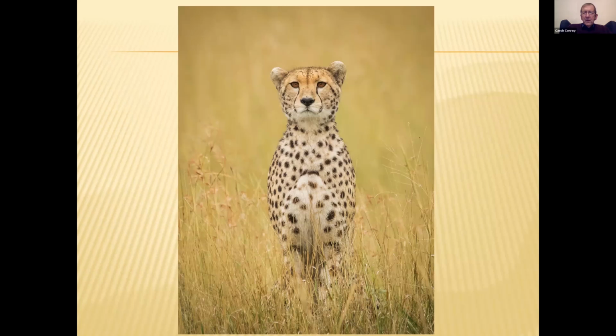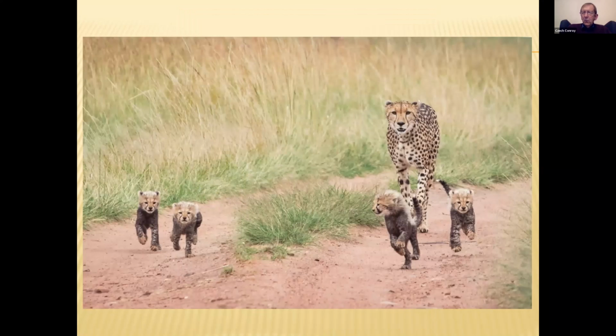This is a female cheetah called Imani. This is one of the first photos I took of her when we encountered her. And I didn't know at that point that she was a mother, because she had a few cubs hidden in the grass, which then came out into the open. So she had 4 cubs on the first day we saw her. I think cheetah cubs have got to be the cutest of the cat cubs.